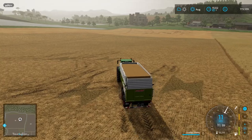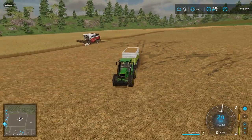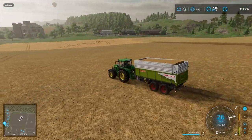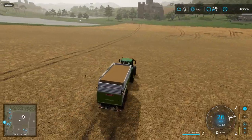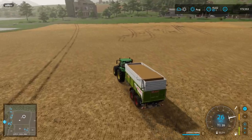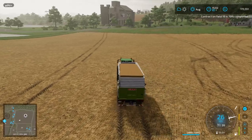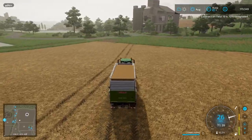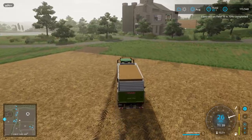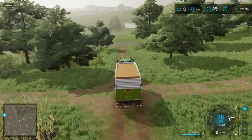Okay, and I think this is our fourth load now. It's looking good. We've nearly done the whole field, which is good to see. So yeah, it's 70% of the actual harvesting is done. And once I drop this off, based off us being at 53% from our last trip, it should take us up to around 70%. How much wheat do you think we will have left over from this contract?